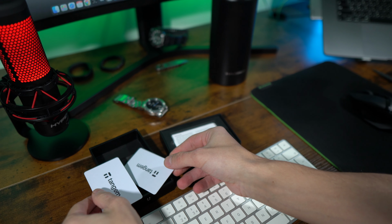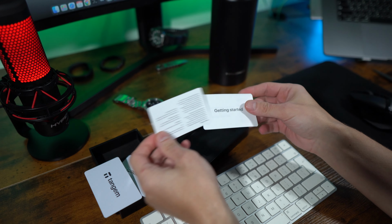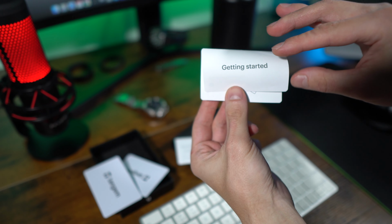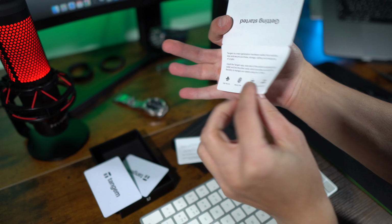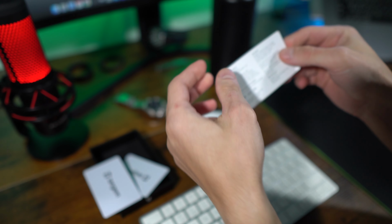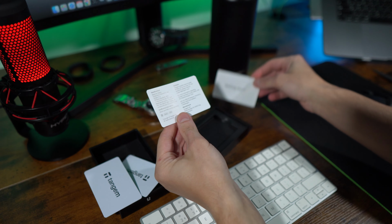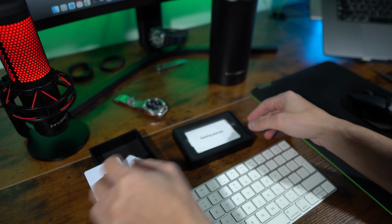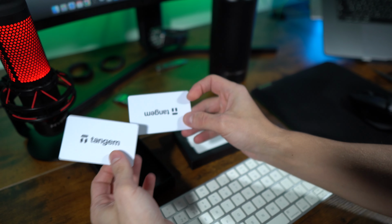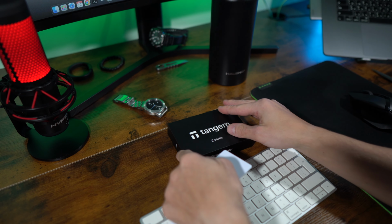Another standout feature of the Tangem wallet is its ease of use. Just tap it against your smartphone or tablet and voila! You're ready to make transactions on the go. No need for complicated setups or technical know-how. It's that simple. Whether you are buying coffee at your favorite coffee shop or shopping online, the Tangem wallet makes it effortless to use your cryptocurrencies in the real world. Plus, its sleek and compact design makes it the perfect companion for your everyday adventures.